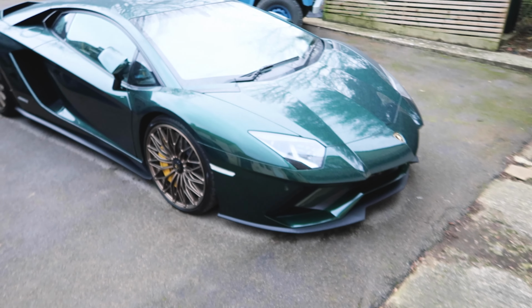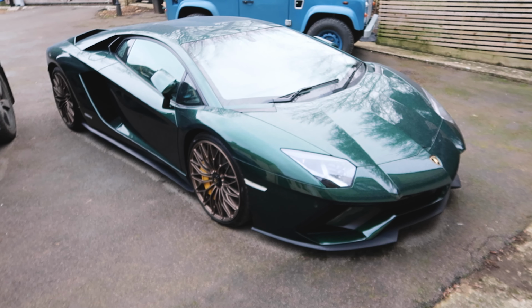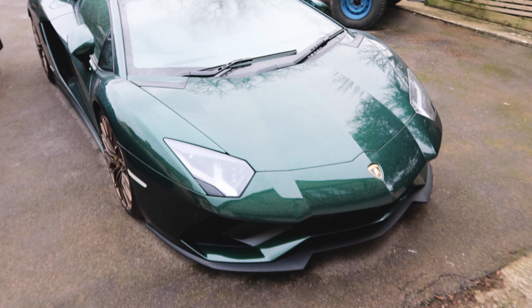But yeah, my dream spec with the green and the gold reminds me of the Urus I had, and for it to have been available, luckily, when I got there, after looking at those perfs, it was a no-brainer. I had to cop.